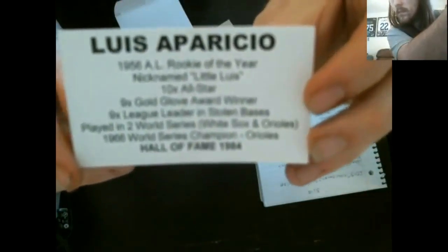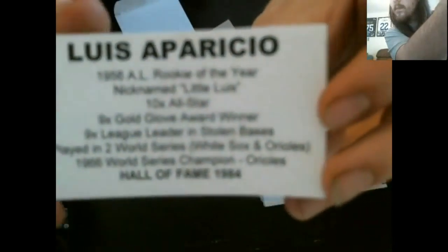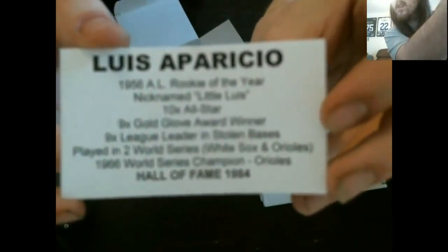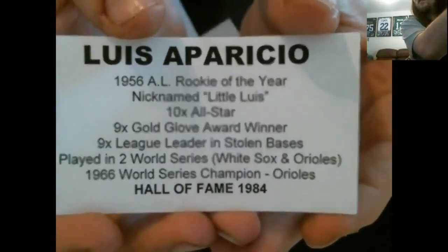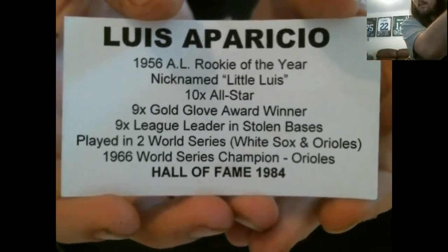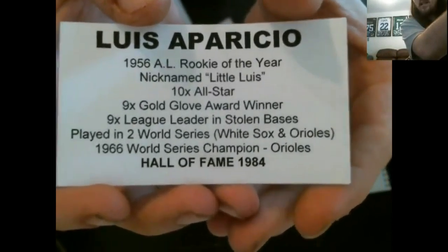Here goes the card. It's a nice hit. Hold on. Ooh, there it goes. It's a nice hit right there. It's got to get randomized, though, between a couple teams. So let me go double check that real quick.